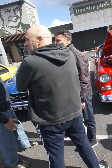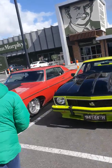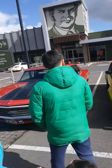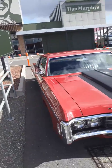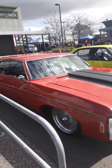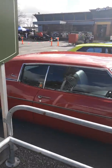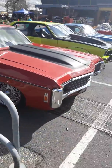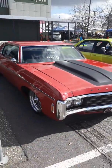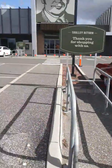Chevy, Mustang, Torana. Well, what do we got here? What is this, a Monte Carlo? I'm not sure on this one, guys. Chevy Impala Custom. Pretty good looking.